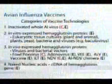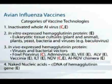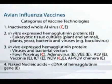So when designing a vaccination program, you have to very closely look at a priority development based upon the risk for individual populations of birds in that country, zone, or compartment. There are various categories of vaccine technologies that can be used and have been used. Some are experimental, some have been licensed and used in the field. By far the most commonly used technology is inactivated whole avian influenza virus vaccines.